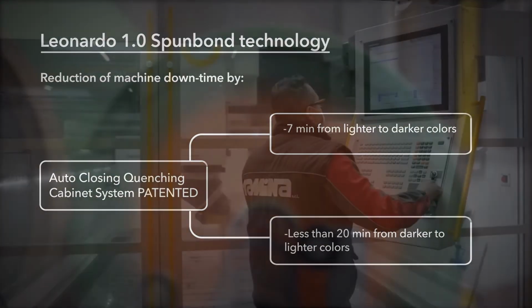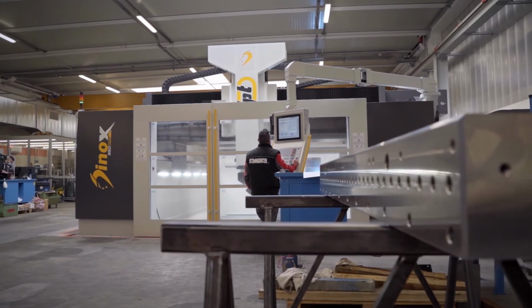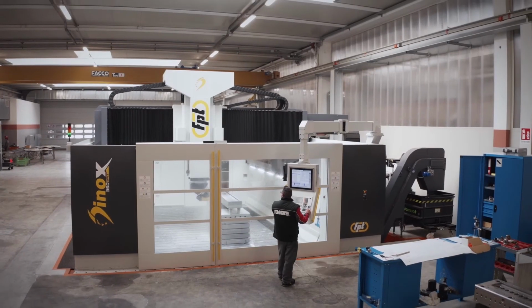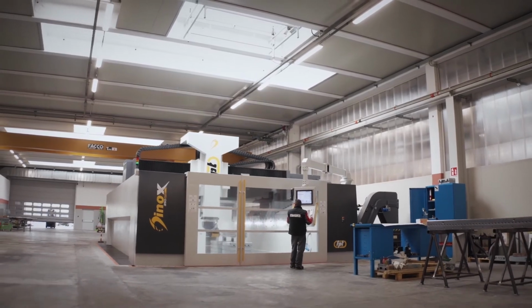Not only, precision is one of the most important characteristics of our spun melt beams that are completely manufactured in our workshop. Here you can see a beam in working. We can work beams till 5.5 meter wide.